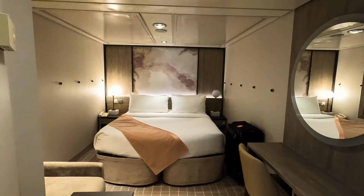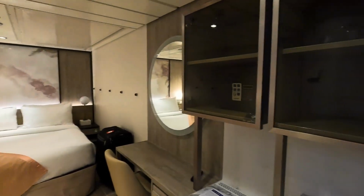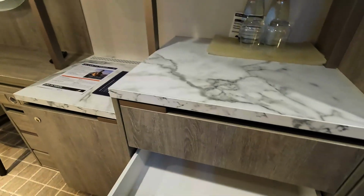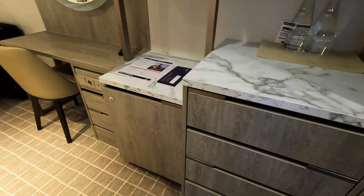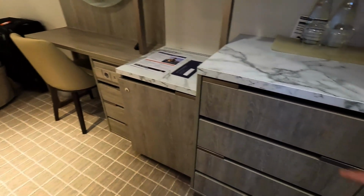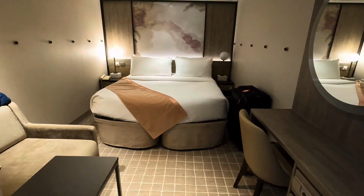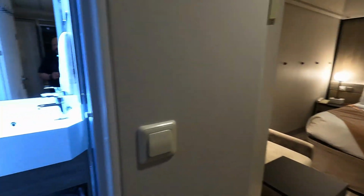As we can see, all the lighting is working, nothing's broken, everything works fine. The drawers, lots of storage space on the Summit. I've got 3 drawers over here, 4 drawers over here, 2 full cabinets. Lots of space, especially for a solo cruiser like me. Let's go into the bathroom.